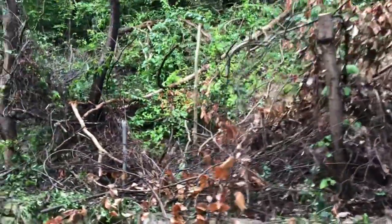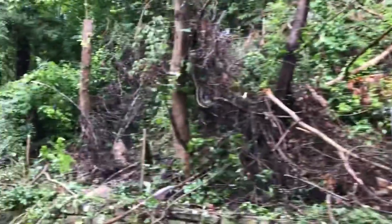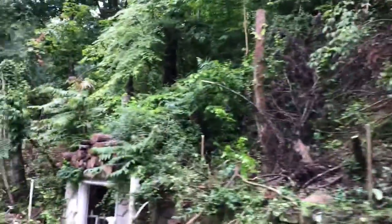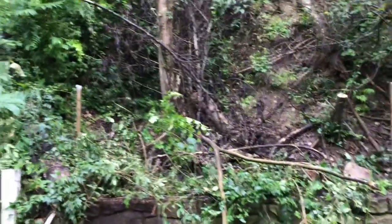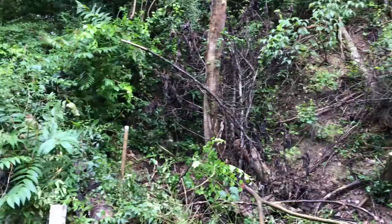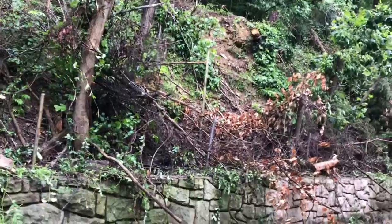Some of these trees had actually grown through the fence. They started out as little saplings, and then as they got older, they actually grew through the wire and got trapped in the wire. One of them was about 8 inches in diameter. It's crazy. But again, here's more trunks. I've got to get these down. But you can see how much more open it's going to be now with that fence gone.